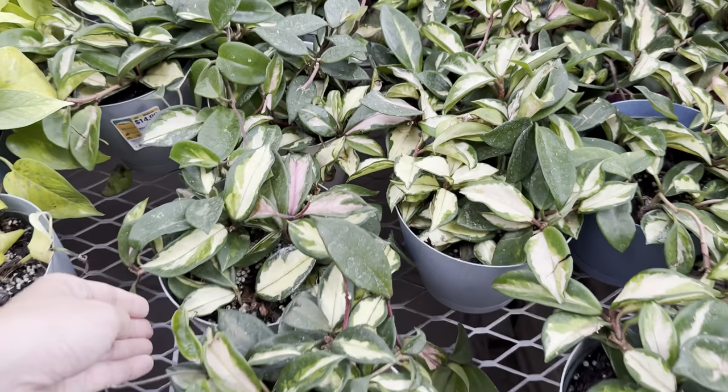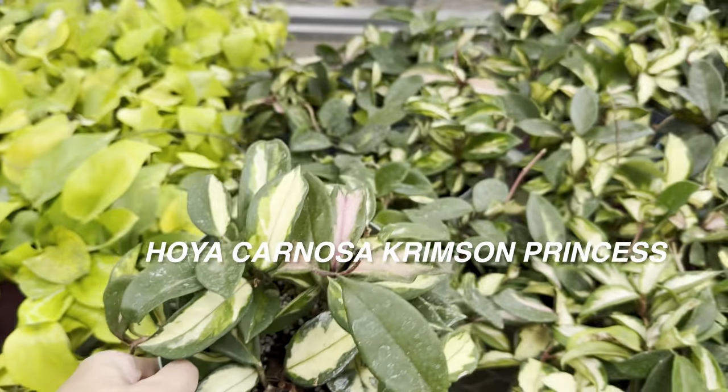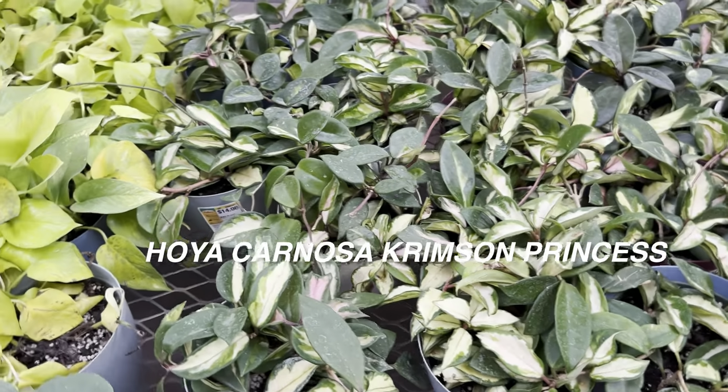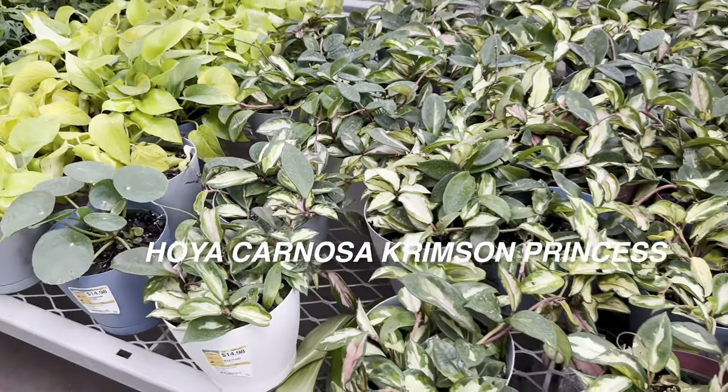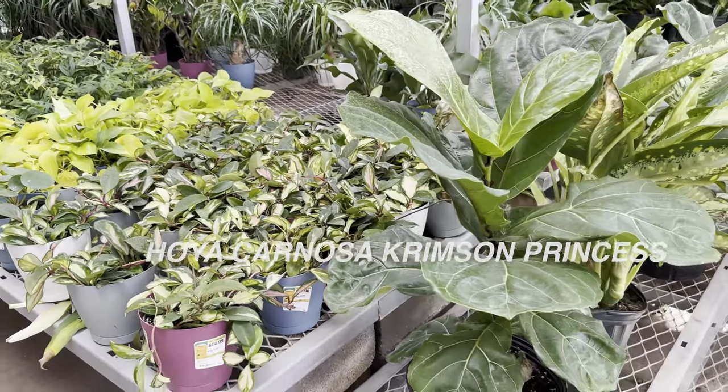Those are very easy to take care of. And we have some Hoya Carnosa Crimson Princess right over here. That one is for $14.98. The same thing with the neon pothos right next to it, and even that Palea plant right over there, or the money tree, or the money plant, a Chinese money plant.